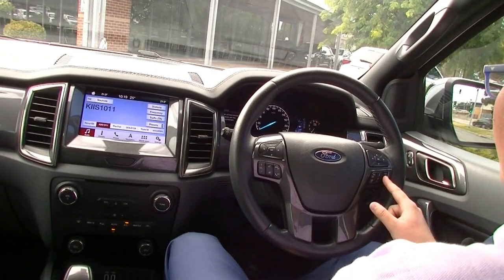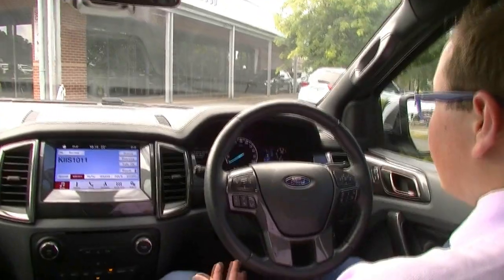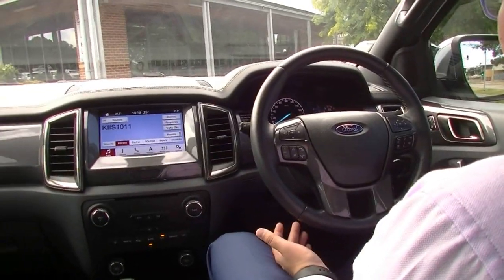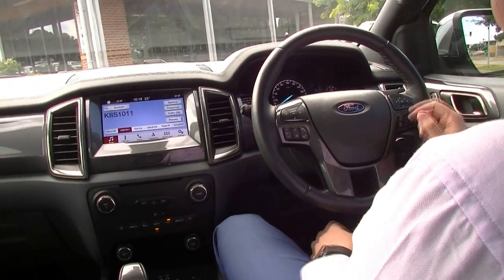And you do have your cruise control settings on the other side. This also does have a speed limiter on it, so say you want to set the speed limiter to 60, you can put your accelerator down all the way and it'll just do 60 the whole way.